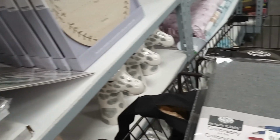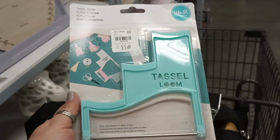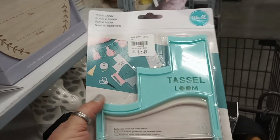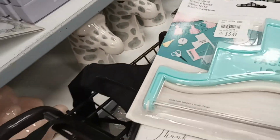Let's see what else. Okay, so we got this. This is from We Are Memory Keepers. It's a tassel loom, and apparently it makes 3 different tassels: a 2-inch, a 4-inch, and a 6-inch. So you can make your tassels. $5.49 on that one.